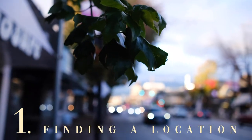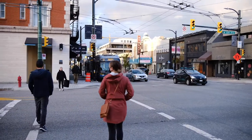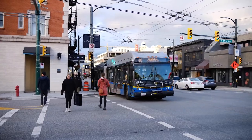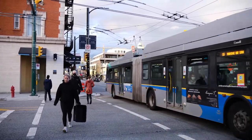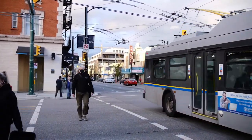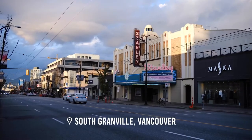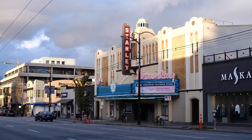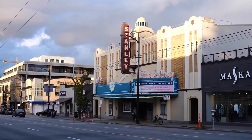2020 has been a tough year for everyone. I cancelled all my trips abroad, and without exotic landscapes and foreign architecture, I had to start seeking inspiration from around me. I really like the neighborhood called South Granville in Vancouver. The landmark building, Stanley Theatre, is just perfect for painting.